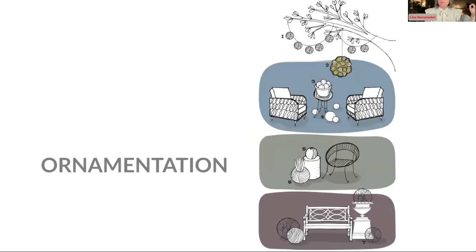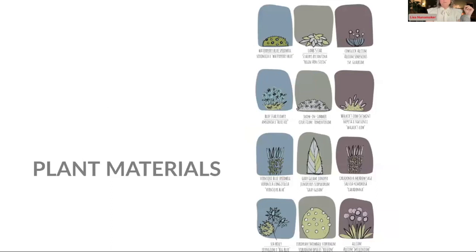Ornamentation. Again, I'm going with that sphere idea. So I'm picking a lot of woven balls and ornaments that you can put plants in or hang from trees or whatever that might be. So you'll see that theme throughout. There's a lot of spheres that I'm using for ornamentation. And then plant materials and the colors of the blues, the grays, and the purples. And of course, you can add greens for your neutral colors, which is really fun.